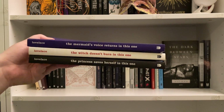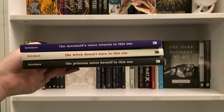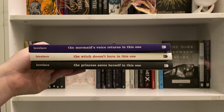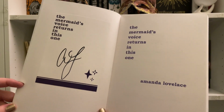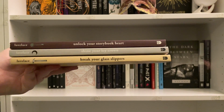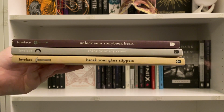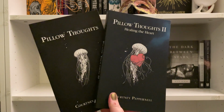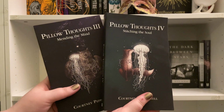For the books, we have the Women Are Some Kind of Magic trilogy by Amanda Lovelace, which consists of The Princess Saves Herself in this one, The Witch Doesn't Burn in this one, and The Mermaid's Voice Returns in this one. Also, The Mermaid's Voice Returns in this one is signed. I have the You Are Your Own Fairy Tale series by Amanda Lovelace, which consists of Break Your Glass Slippers, Shine Your Icy Crown, and Unlock Your Storybook Heart. I have Pillow Thoughts 1 through 4 by Courtney Peppernell. And I just wanted to show you some of the covers of these as well, because they are super beautiful.